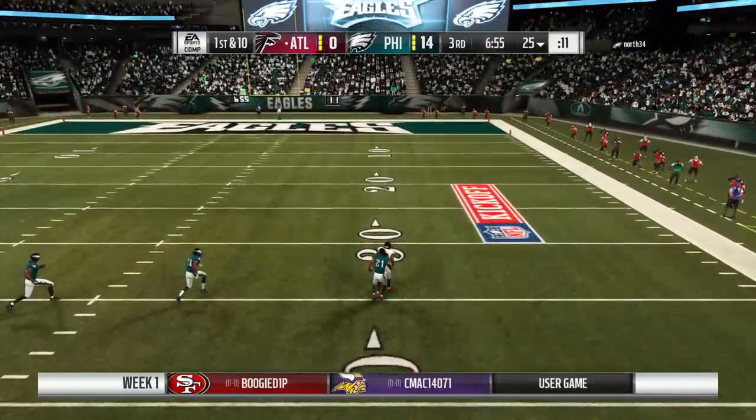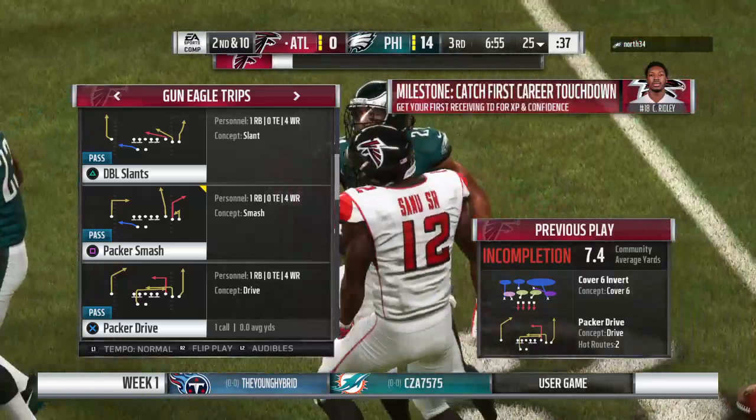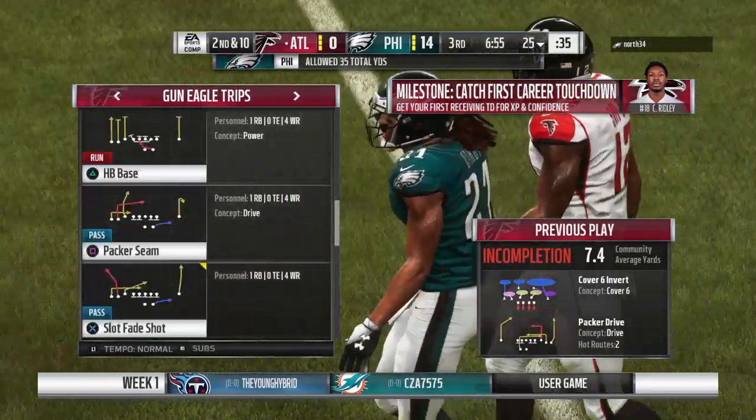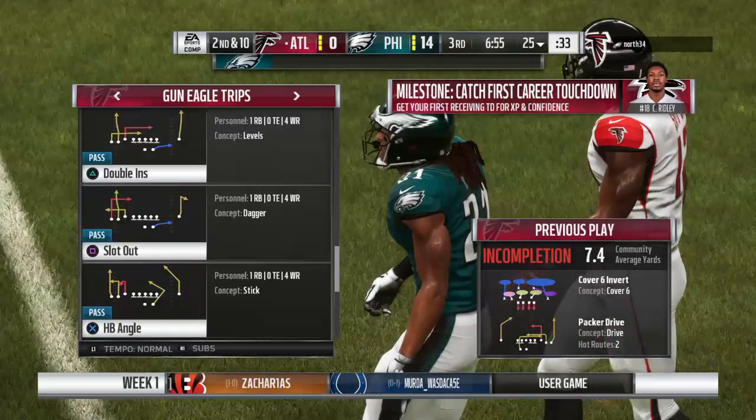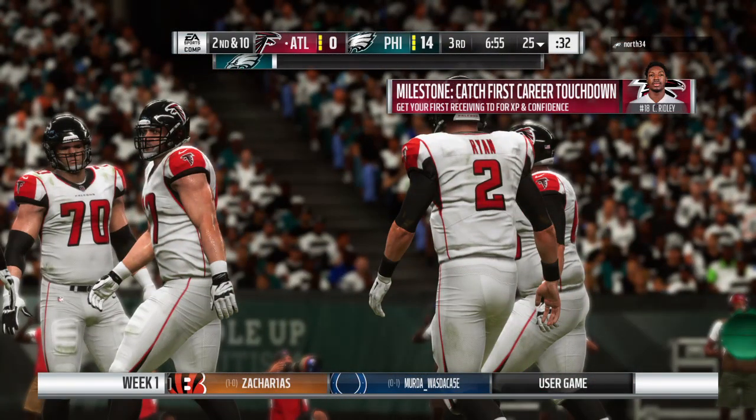We'll find out. And it pops free. The collision there jarred the ball loose and brings up second down. You know, despite the scoreline, I think they've got to like where they are here. They're on the road and just one big play away from getting right back in this game.